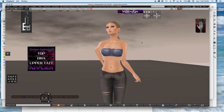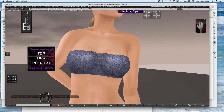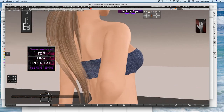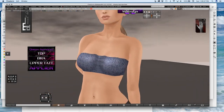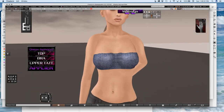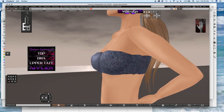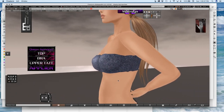There we go. Look at that, our beautiful tube top. And you'll notice that the denim texture actually does look a little bit better on the mesh body, and a lot of that has to do with the fact that it's higher resolution. It's 1024 by 1024. And just that stuff in general looks nicer on a mesh body. You'll see that I've got a hard edge here.